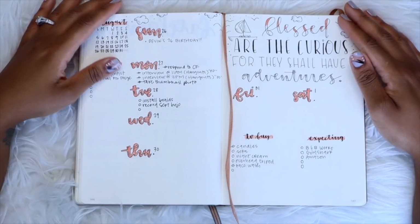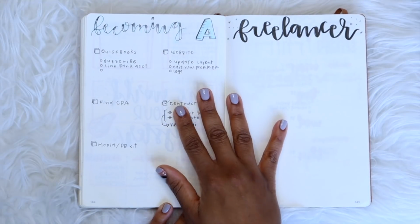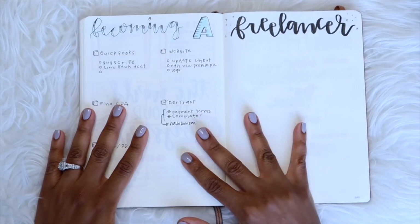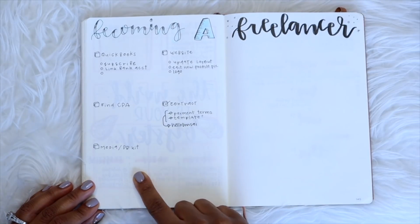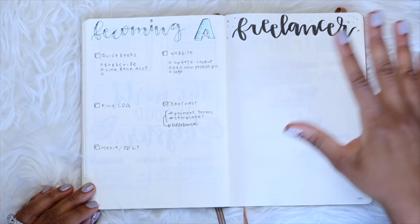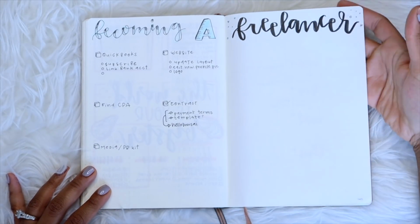And that's it. So this is my final week in August. So this page that you guys saw here was just me kind of messing around and trying to figure out a layout to get me inspired. Because like I mentioned, I'm becoming a freelancer. And so I want to list out things that I thought would be helpful getting started on this journey. But I may scrap this layout and do one that's a bit more comprehensive. But I'll let you guys know how that turns out.